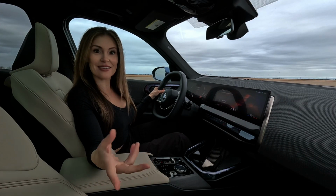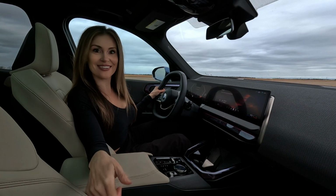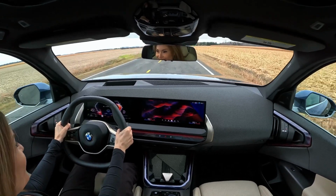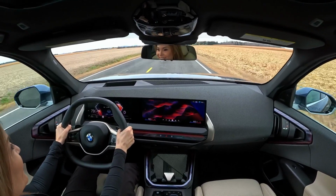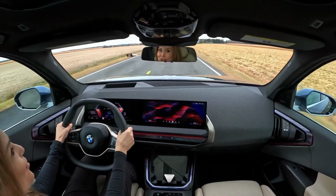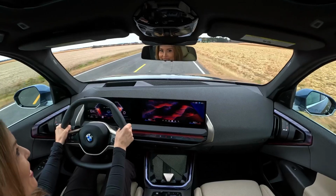Sport mode activated. Now, let's go. Oh yeah. Man, if you want to up the fun factor, just use your paddle shifters. Amazing. Here's a fast fact for you.